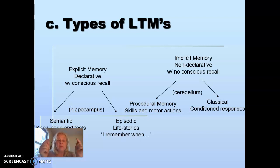Those are going to require the hippocampus. This is the part of memory that starts going when someone has Alzheimer's. They are going to forget the more recent facts and knowledge that they've acquired. They're not going to be able to form new life stories eventually, and this is something that's particularly tragic for families with people who are suffering from Alzheimer's.